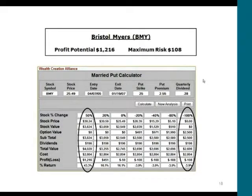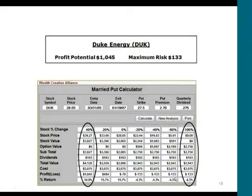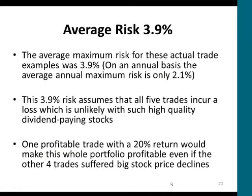Here's another example from that time frame on that previous brokerage confirmation I showed you. This was for Bristol Myers, and with this trade, the maximum risk was $108 or 3.9%. Duke Energy maximum risk was $133 or 4.3%. And what I did is I calculated the average maximum risk for these 5 trades, and it was 3.9%. And if you calculated that out on an annual basis, my annual risk was only 2.1%.